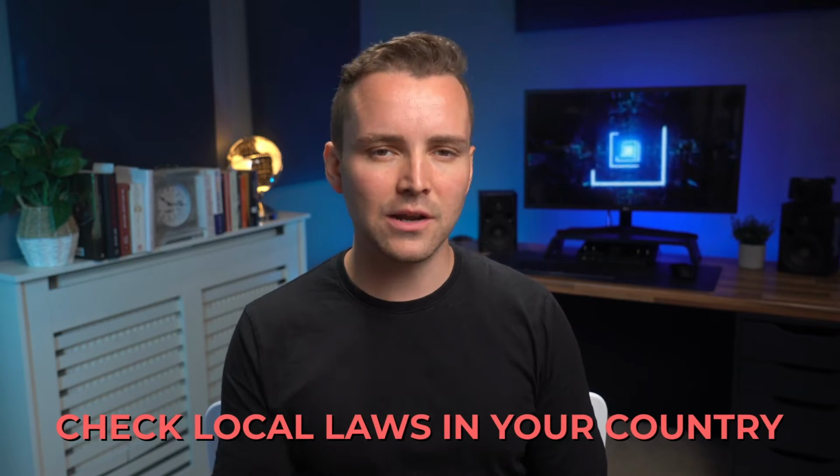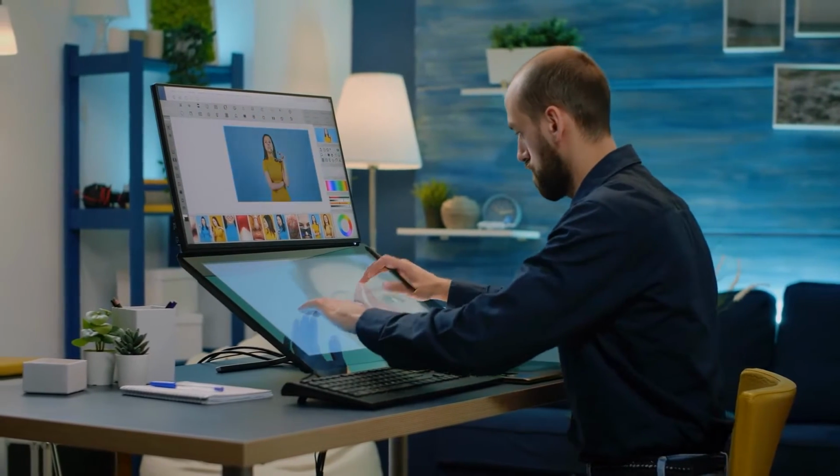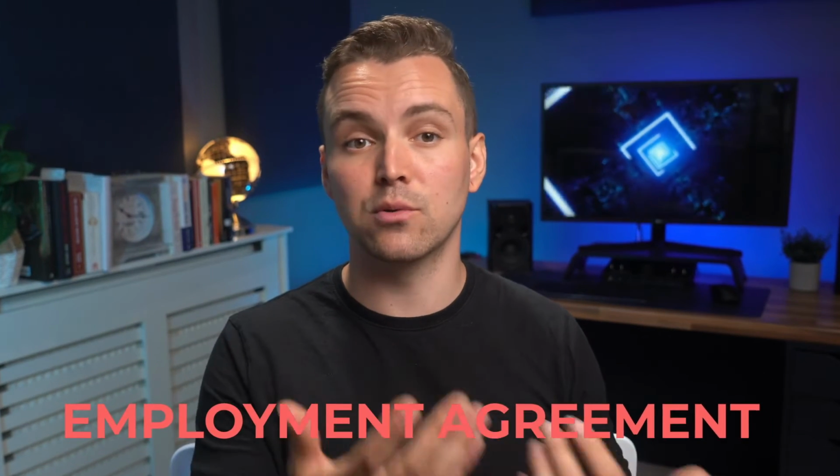Make sure to check applicable laws in your country. But in most countries, you don't have to file for official copyright. You simply own the copyrights to anything you've created unless otherwise stated in a contract, such as an employment agreement.